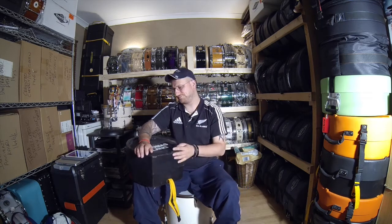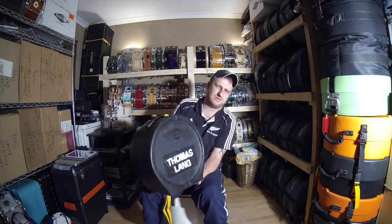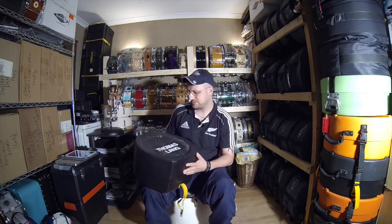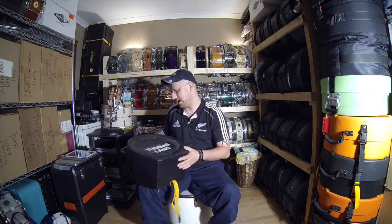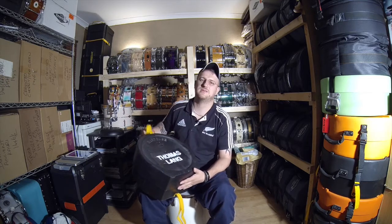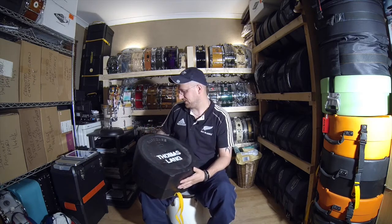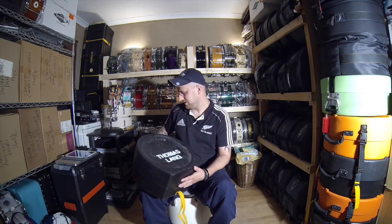But anyway, I also got one in this case. Now this is actually a 12 inch case, which means I'm hoping it's a 12 inch snare case, so I am hoping the drum that I think is in here is in fact in here. If it's not, then I'm going to be talking about something else.